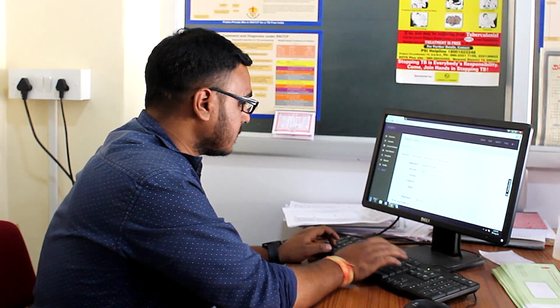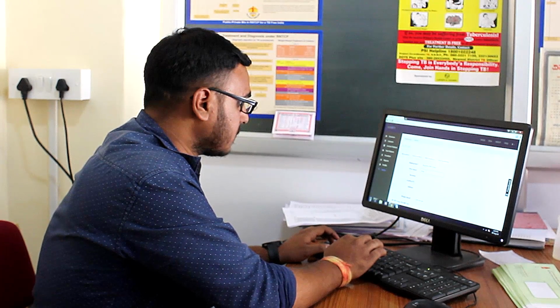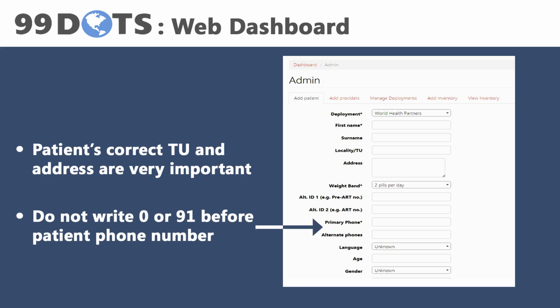After counseling, the counselor takes down the details of the patient, and the data manager digitalizes it on the 99 Dots dashboard. The data manager must record the patient's phone numbers without adding a 0 or 91 before the number. They must also select the correct district and TU for the patient based on the patient's address. The patient's locality determines which STS or TBHV will be responsible for that patient. Without these details, patients will be without counseling and at risk of being lost to follow-up.